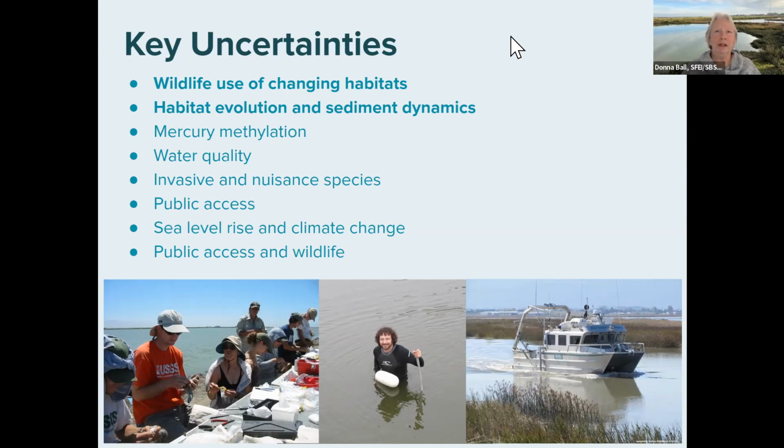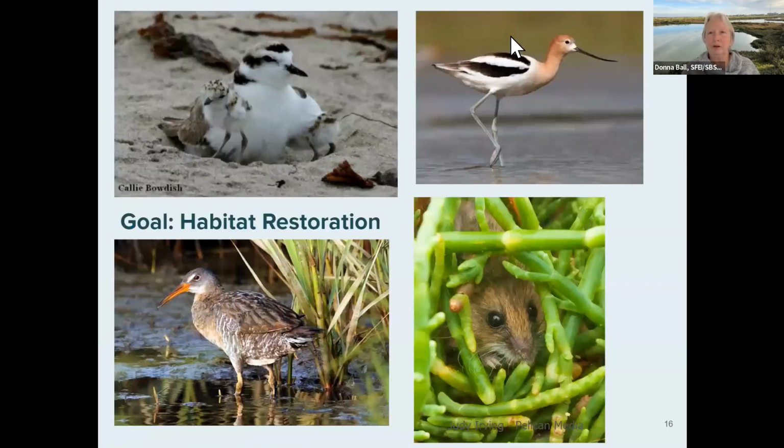In the far South Bay, there was a lot of mercury mining historically, and so there's a lot of legacy mercury that's buried in some of these ponds. And then thinking about water quality and invasive species, some of the things we typically think about when we do restoration, and how to create public access. And over time, sea level rise and climate change has become a bigger factor for us to consider. So I'm just going to walk through the goals and focus mainly on the habitat restoration goal.